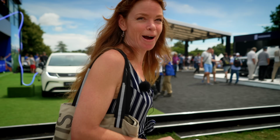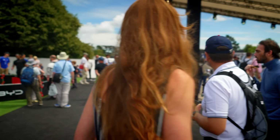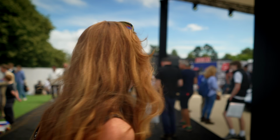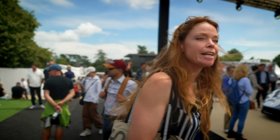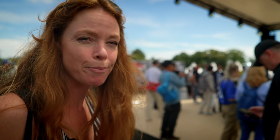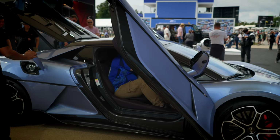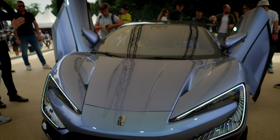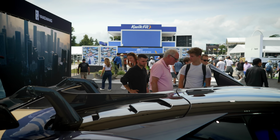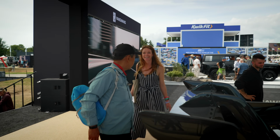What the f*** is this? YANGWANG? Ben, that's disgusting, and it's petrol. This is what we're here to look at. It's still a YANGWANG, but it's a U9 and it's an electric supercar. 1,300 brake horsepower. 0 to 62 in 3.6 seconds. So the only thing I know about YANGWANG is it's the luxury sub-brand of BYD. Carbon roof, carbon side skirts. Wow, is that big enough?